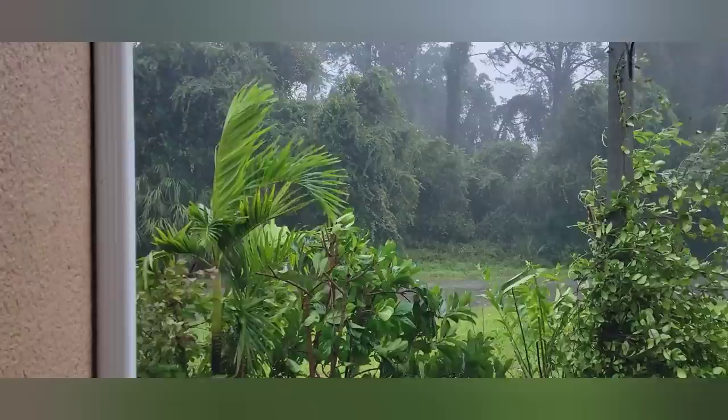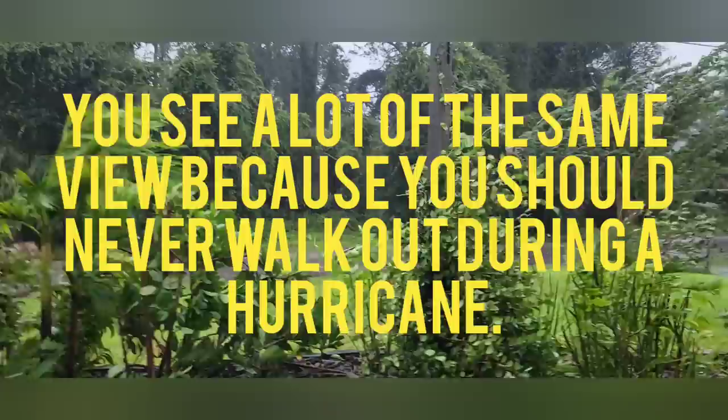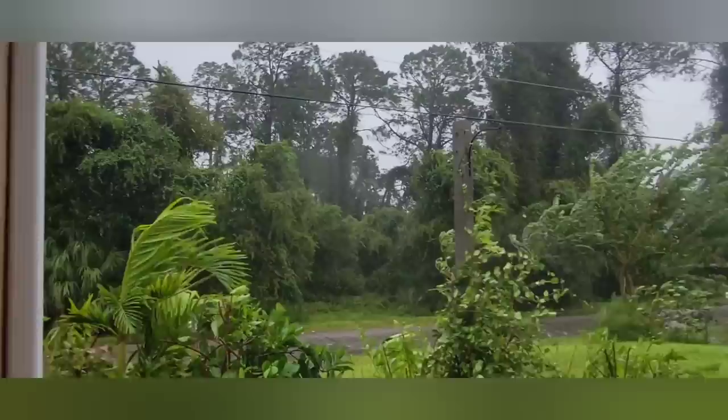Wind is headed. You're gonna see a lot of the same shot because I'm not gonna be stupid about this. That's the wind. Hello, Ian. I've already got a tree down. I don't know if I can show it. It's over there. A lot across the way.